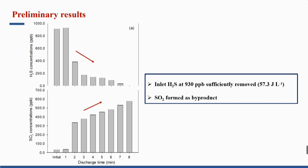Now the removal of hydrogen sulfide. When the inlet concentration was around 900 ppb at the lowest energy input, the hydrogen sulfide was already sufficiently removed by this DBD reactor, as presented in the upper figure. In the meantime, sulfur dioxide was gradually formed, as shown in the below figure.